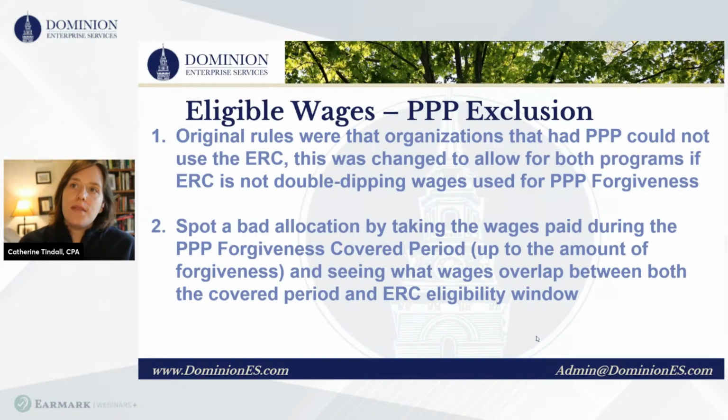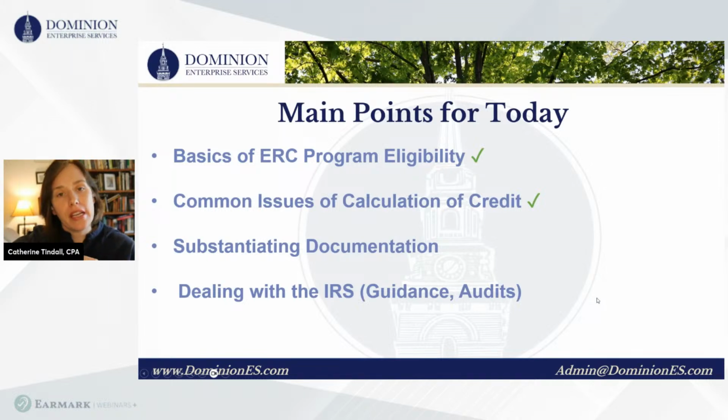So how do you spot a bad allocation? You want to look at the PPP forgiveness covered period. So if they applied for both rounds, you're looking in 20 and 21. When were the wages that they applied for forgiveness for? And then does that time period of the covered period overlap with their ERC eligibility window? So if they filed for PPP forgiveness and used covered wages in the second quarter of 20, and they're filing for ERC in the second quarter of 20, very likely you have a timeline overlap there, and some wages are going to need to be excluded. Now, you have to do a per employee, per paycheck allocation to do that exclusion correctly. But in general, if you see overlapping periods, there needs to be some PPP taken out of there. So those are the common issues in calculation that I see.